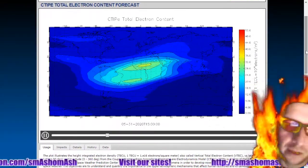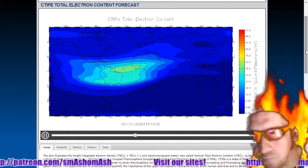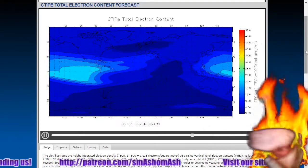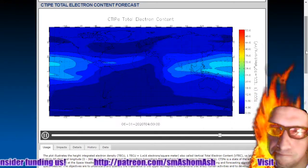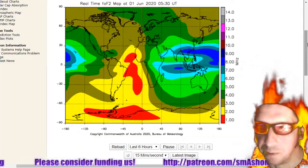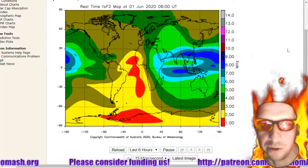Here's the total electron content forecast. And this is looking at the entire air column, all the way from the thermosphere down to the ionosphere. Not a lot of GPS errors expected. Very low levels of GPS errors, even on the equator at noontime.